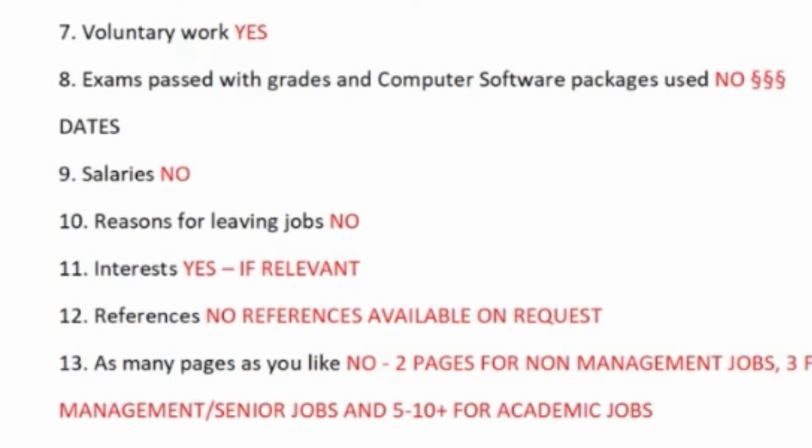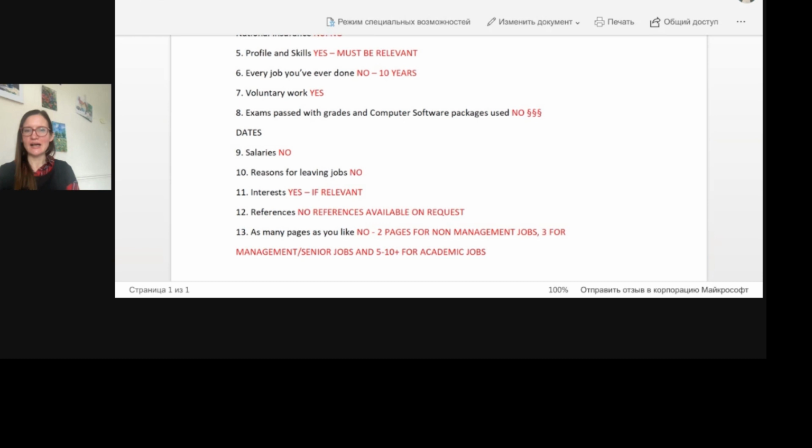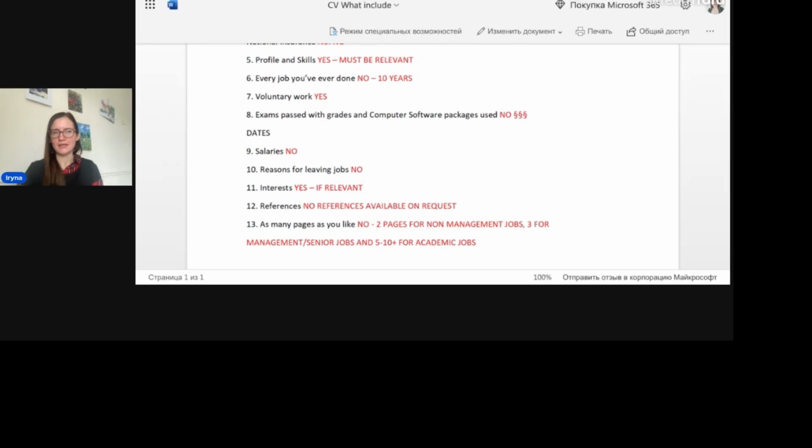References. You should write "references available on request." Don't write the list of your past employers and their contact details. References are very important in the UK. Many employers ask about references. Many pubs and hotels don't require references, but if you apply for certain job positions, they ask you for references. So you can get them from your past employers.